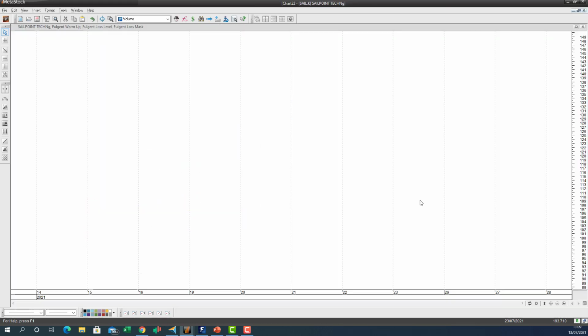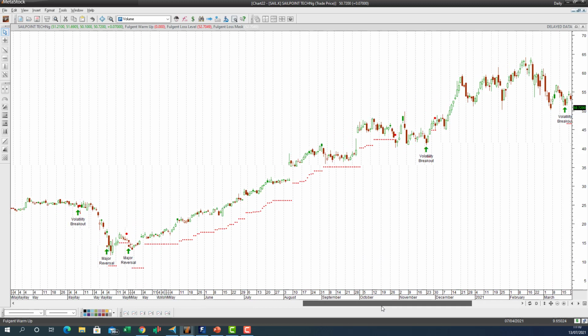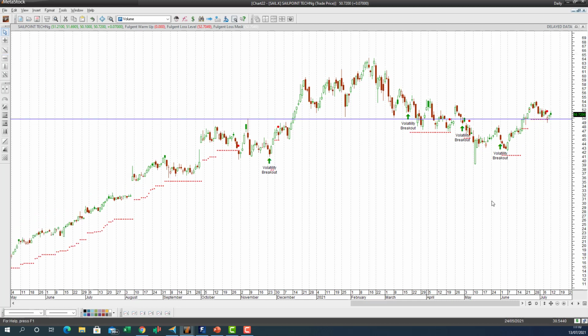SailPoint is another one I like to have a look at. SailPoint Technologies. Huge move. Look at this major market reversal. Caught that trade. Multi-month position. Volatility breakout, and the most recent volatility breakouts also in a trade. Stop losses now right up there. So we'll see how this one pans out.